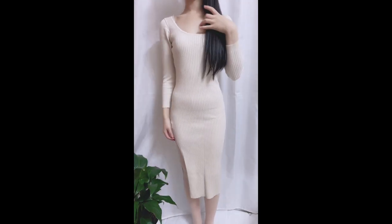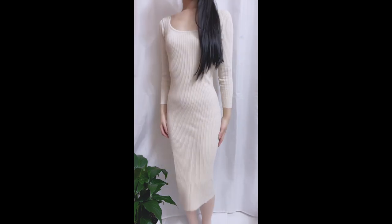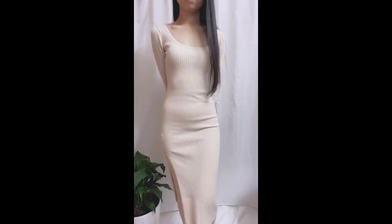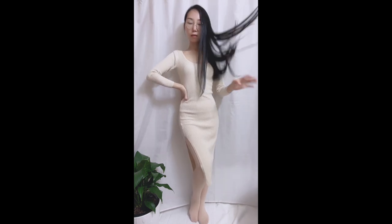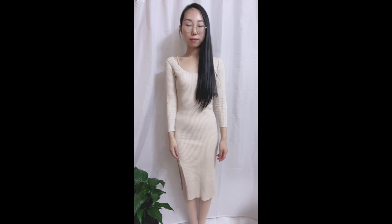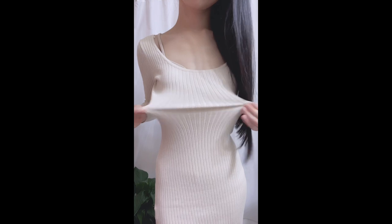This dress is flattering, but the material is a bit thin. This one is not a high quality sweater. I love the split thigh design. It's not too high. I don't prefer the neck design. I think it would be more feminine if it had a sweetheart neckline. Overall, I think it's an okay dress. It's good for daily wear, but I will not wear it to formal or special occasions.